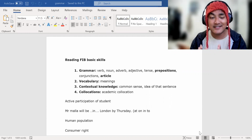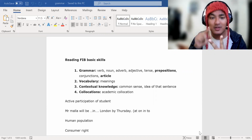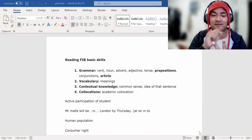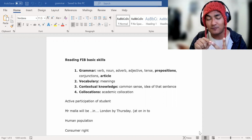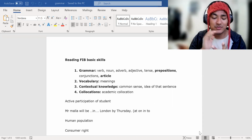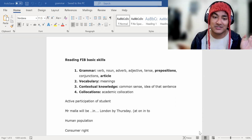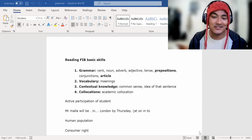because that is the section that gives you 25% for reading. Fill in the blanks, drag and drop, and drop down, both of them give you 25% each for reading. The drop down fill in the blanks gives you 20% for writing as well. That's a bonus, right? So these are the two sections that you need to focus on mainly to get a good score in reading.